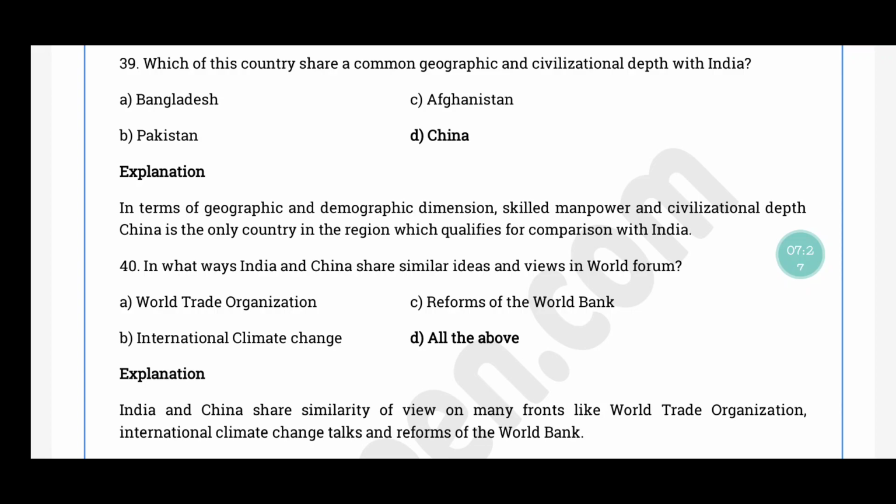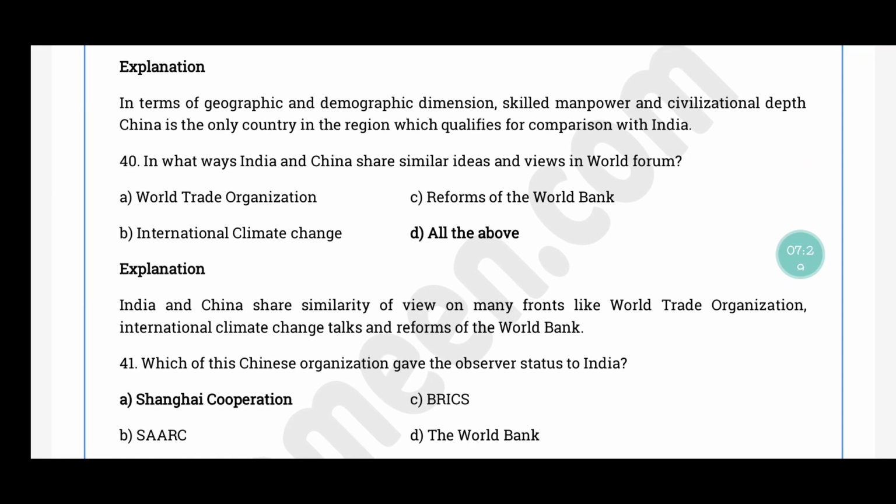Question number 40. In what ways India and China share similar ideas and views in the World Forum? The correct answer is option D, all the above, that is World Trade Organization, International Climate Change and reforms of the World Bank. India and China share a similar view on many fronts. For example, World Trade Organization, International Climate Change talks and reforms of the World Bank.